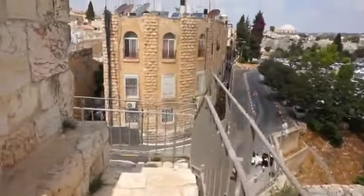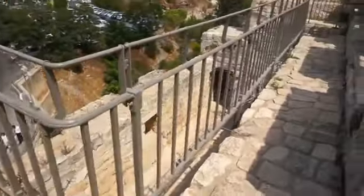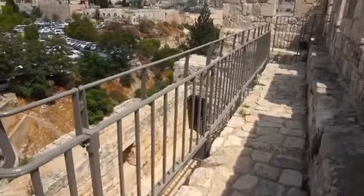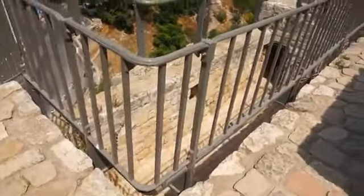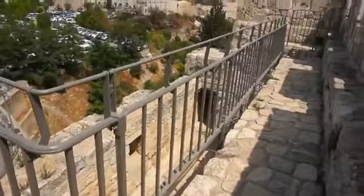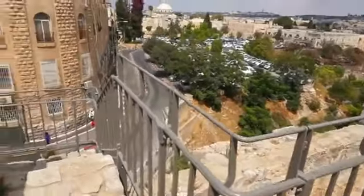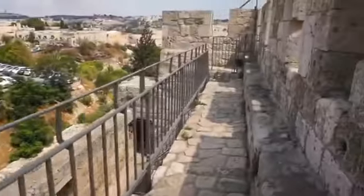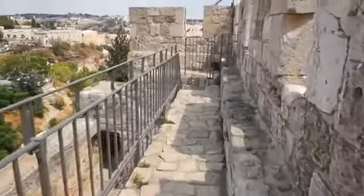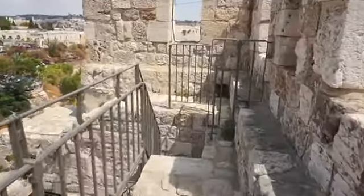Now, you don't have to worry about falling, and that's because the Israelis have placed along the whole path very nice, very strong railing, as you can see. It will protect you from falling, but it is not the ideal walk for people that suffer from acrophobia. That's for sure. All right, let's continue. We don't have much to go. We passed Zion Gate a while ago.